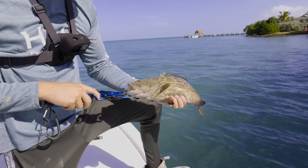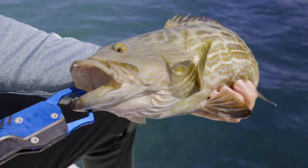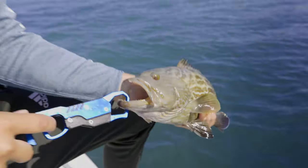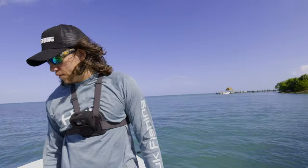They have so many different distinct colors, like light browns, tans, blues. Look at that mouth. That is just meant for killing. Let's drop her back in. She's off.